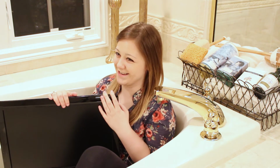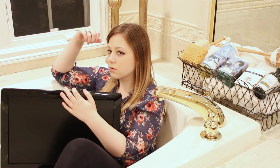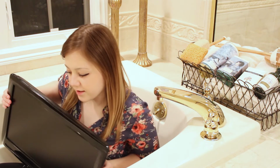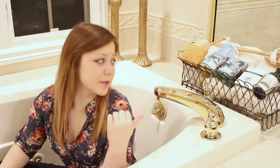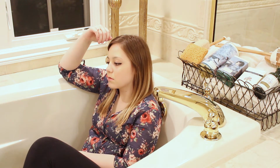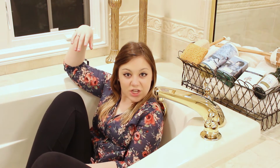Never mind. This is not gonna be aesthetic at all. We're gonna ditch the TV. Just casually sitting the TV in the tub. This would be really bad if I accidentally turned this on. All right, we're just gonna hope that's good enough. Queen of aesthetics. All right, now let's get the TV out of the tub. Oh, great.